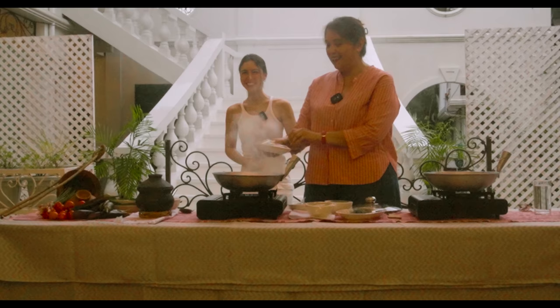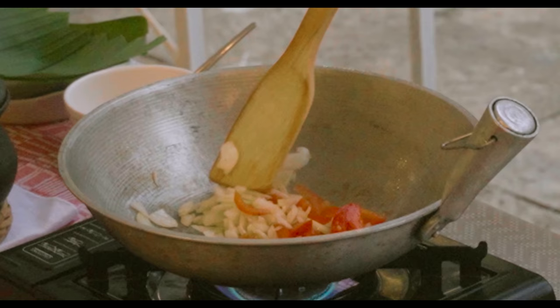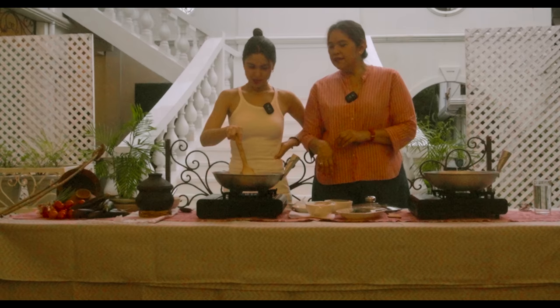Ay, that won't hurt you. Okay, kaya mo yan. Will it burn fast because of the high heat? No. Hindi naman. So this one that you're going to cook, kakainin mo rin. Kaya sarapan mo. Okay? Yeah.